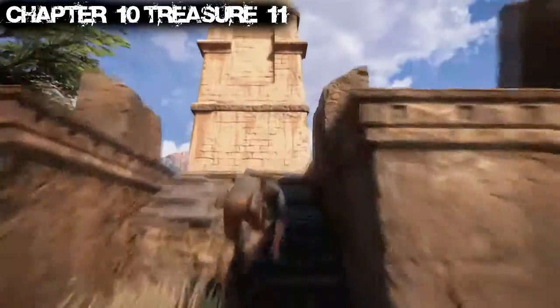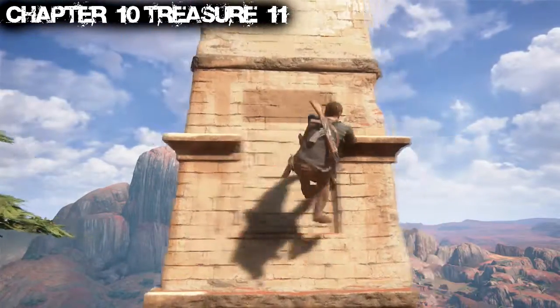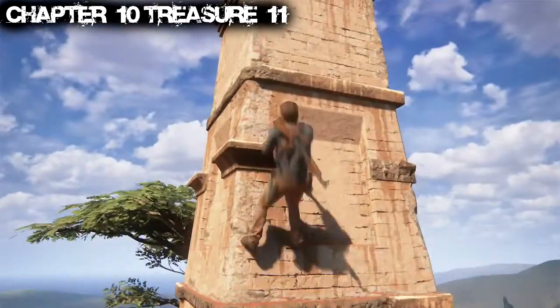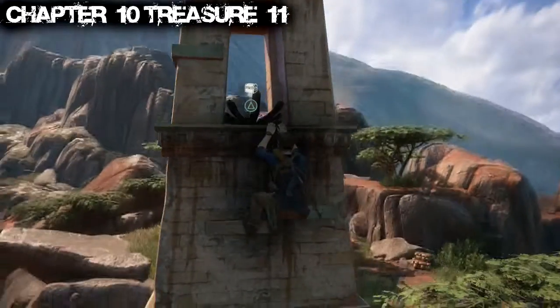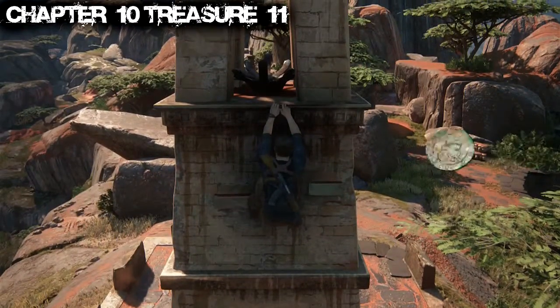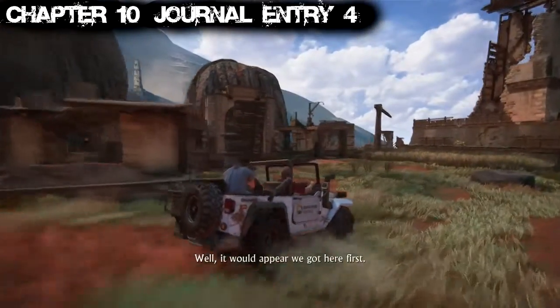Now there's also a treasure at this tower. You just have to pick your way up the little tower here and find it at the top in the brazier. There it is. That's treasure 11.